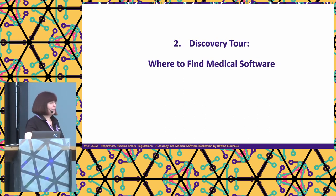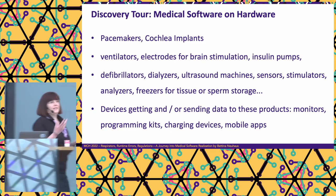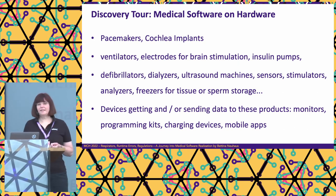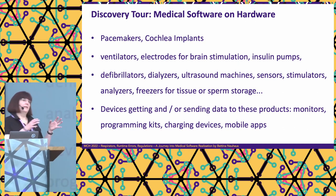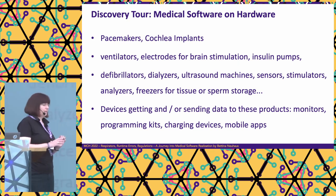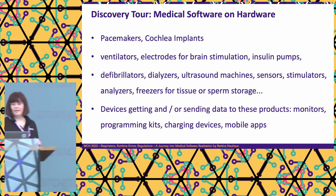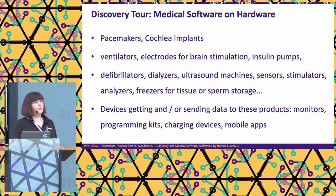Next part, where can we find medical software? The first idea you have will most likely be the pacemakers, implants, ventilators, and so on. I will not read out all the slides. You have external parts that don't touch your body, and you have secondary parts that are not directly in contact, that receive and send data and do stuff with that. And also the mobile apps, which can be free to use or may also be officially regulated medical devices.